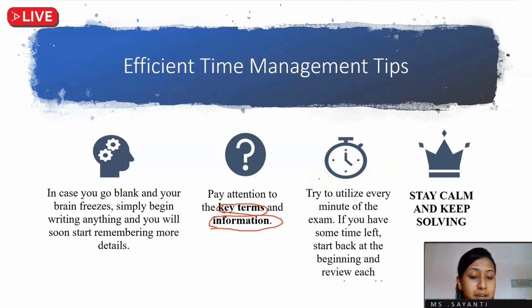Try to utilize every minute of that exam. Each and every minute out of those 180 minutes is important and is very vital, which will decide your future. If you have some time left, start back at the beginning and review each answer thoroughly. Stay calm and just keep solving. Keep your mind calm.